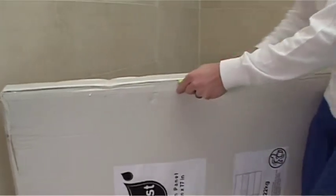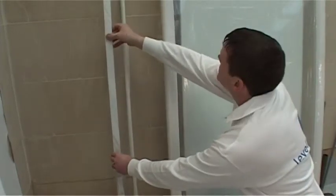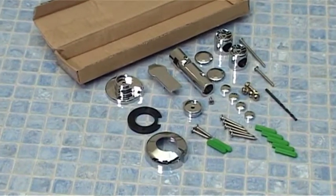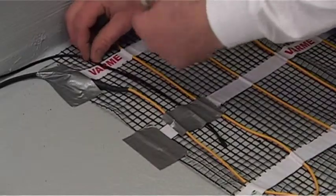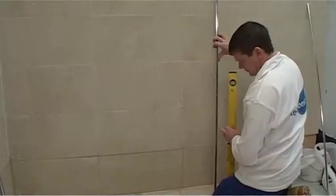Carefully open the box, placing the wall compensator and link bar parts to one side. Unpack the box of fittings, which includes screw plugs and caps for a typical installation, plus all the other smaller screen parts. If underfloor heating has been installed, you need to confirm the exact position of this so you can place the screen accurately to avoid these cables.